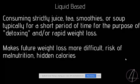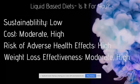So when it comes to liquid-based diets, I'm definitely not necessarily for it. Even though you can make your own decision at the end of the day, if I was pushed to say, I would definitely steer everyone away from liquid-based diets.